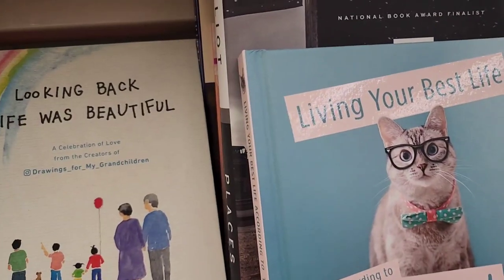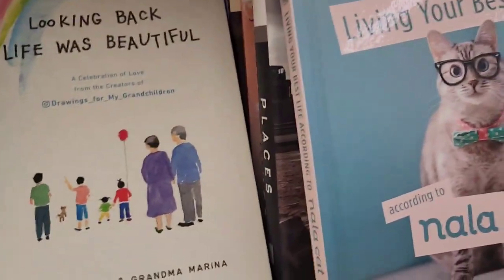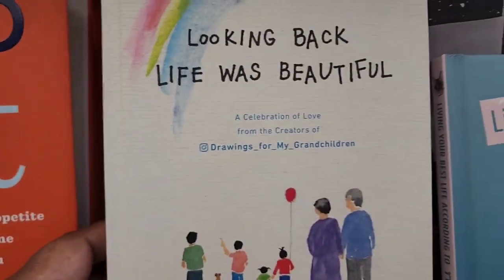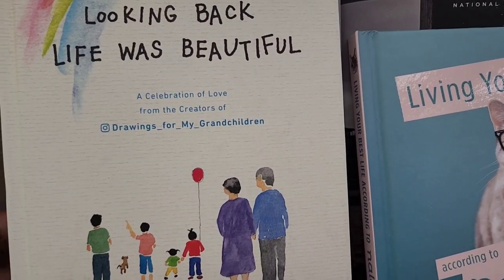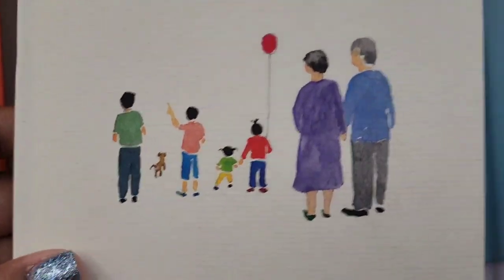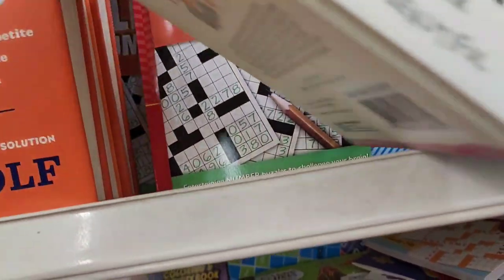My patience really runs low when I'm in the book aisle, because this book aisle is a mess. I just tried to fix it. Living your best life according to Nala Kat. We saw that before. But this is the book that caught my eye. It says, Looking Back, Life Was Beautiful, a celebration of love from the creators of Drawings for My Grandchildren, Grandpa Chan and Grandma Marina. Yes, ma'am, one day she would have grandbabies of her own.